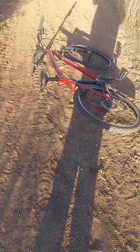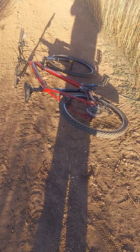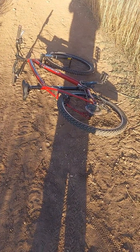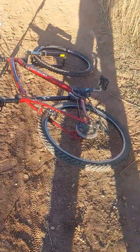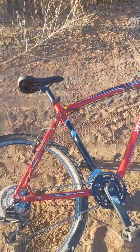I don't know. I've wanted another Specialized for years and years and years, and this is a little newer than what I wanted, but it's not a bad bike. I'm not going to complain and say it is a bad bike.